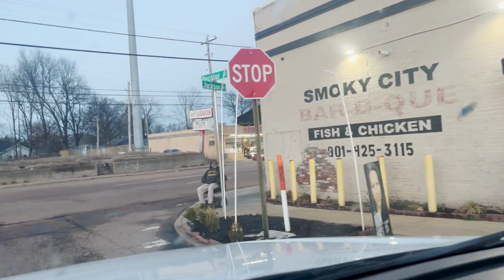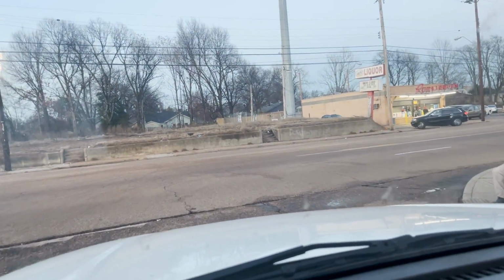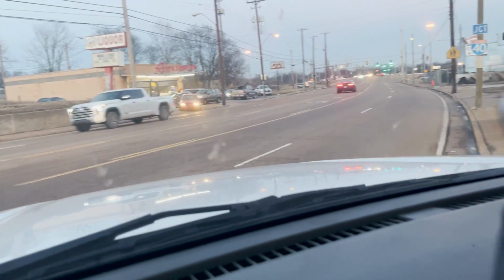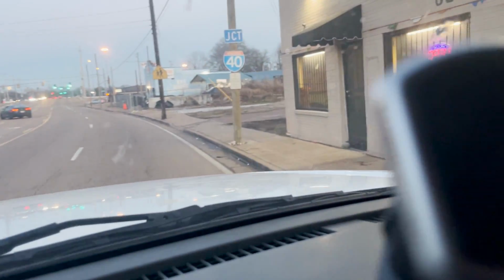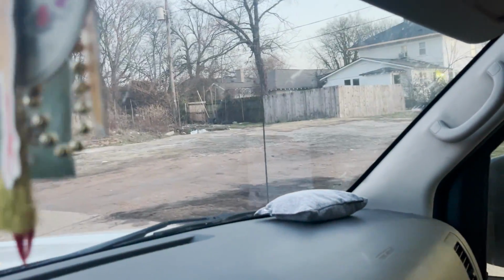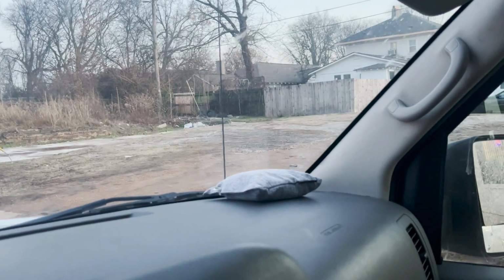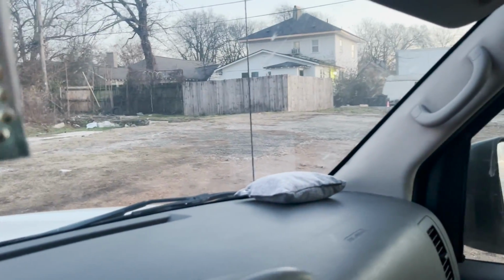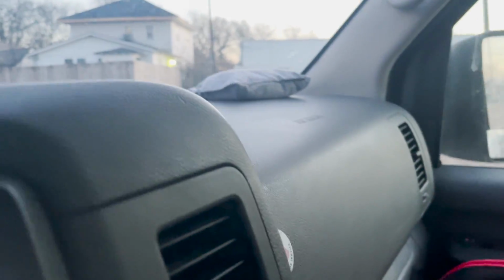Okay, third time's a charm. The first place I went had no... oh, I couldn't find it. Second place had no ribs or brisket, according to one of the customers. This place looks open, so I'm gonna park right in here. I just want some Memphis barbecue, but you know, in Texas we would never run out.